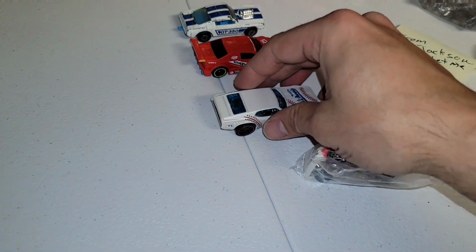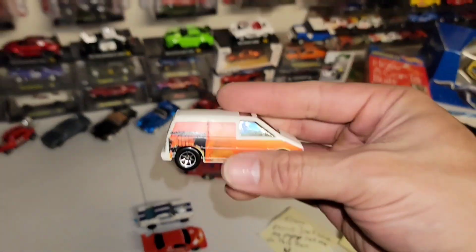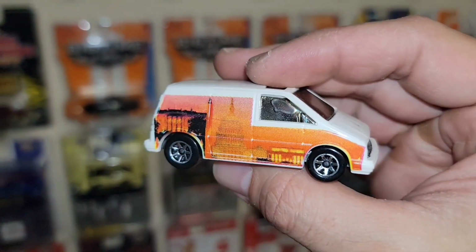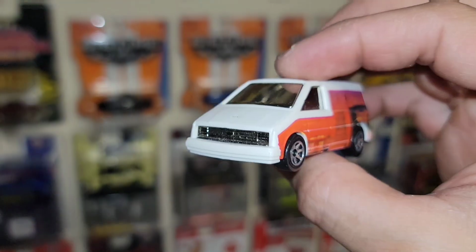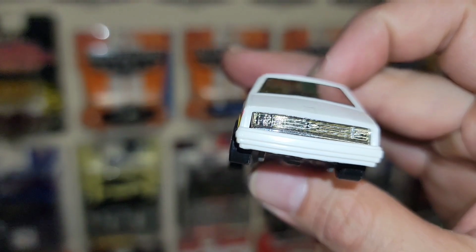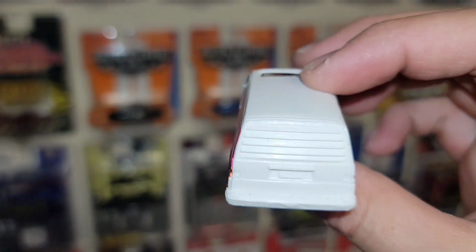So there is this one, and then the van. Check this out, guys. This is actually a pretty old casting. 1985 casting license, but here we go. You got the 7 spokes with the staggered fitment. This is a Ford Aerostar, I think. Yeah, because you can see the blue oval in the front. We actually drove a Ford Aerostar when I was growing up, but look at that.